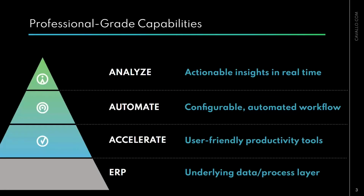In terms of how we talk about our capabilities and best describe what we do to customers, we start with, of course, the great Dynamics ERPs, whether that's Dynamics GP, where we've come from, or Business Central, where we are now certainly present as well. Building upon that foundational layer of data and process, we then help amplify and extend. First of all, by accelerating the day-to-day work of customer service reps and sales reps, by providing very user-friendly productivity tools, entering orders, managing customers, ensuring that every single person that uses our software is extremely efficient.